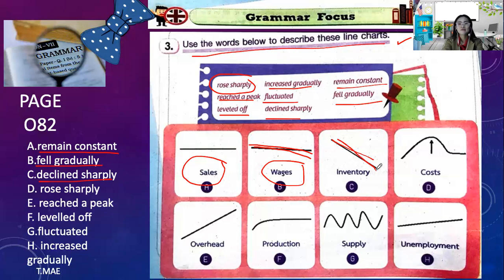Okay, next you have costs. The costs rose sharply, and you have "reach a peak." Okay, reach a peak. It's like peak season. Next, production, it just leveled off. Supply fluctuated. So you see this fluctuation in business terms. Increased gradually. So this one increased gradually.